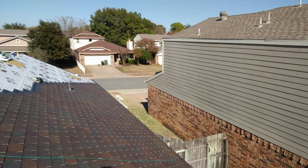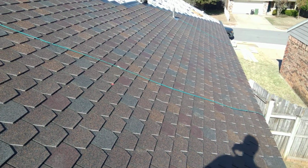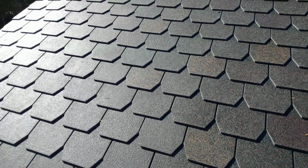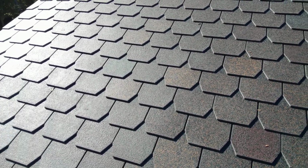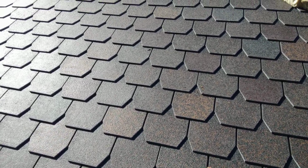This thing's incredible. Here, let me show you what the field looks like. This is beautiful. It's easy to walk on. I don't have cougar paws or anything special on right now. This is absolutely beautiful. The depth and the color to this thing is more than I see with any asphalt shingle. This thing is awesome, and the guys love it because it's easy to work with.